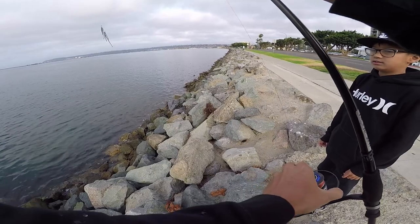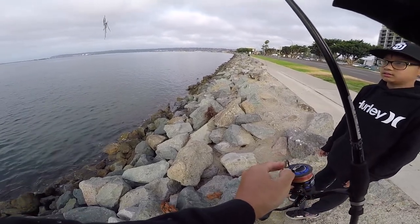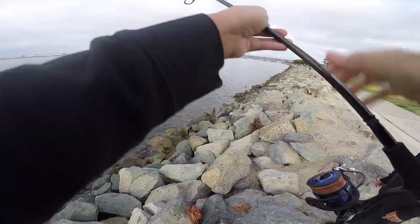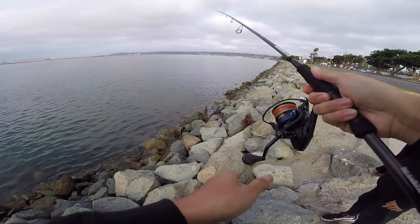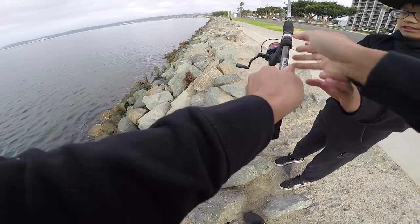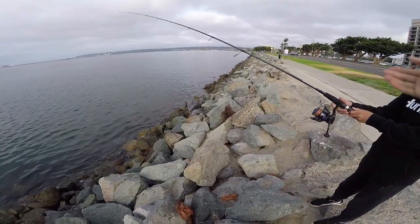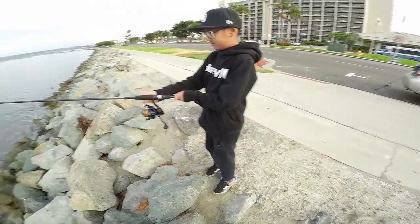And then if you wanna bring it back down here, look, pay attention. You can drop it a little bit and close it. But let me know if you need help. But you need to cast further. Okay? Here. You got it? All right, let the dog walk by first and then you can cast. All right, you're clear.